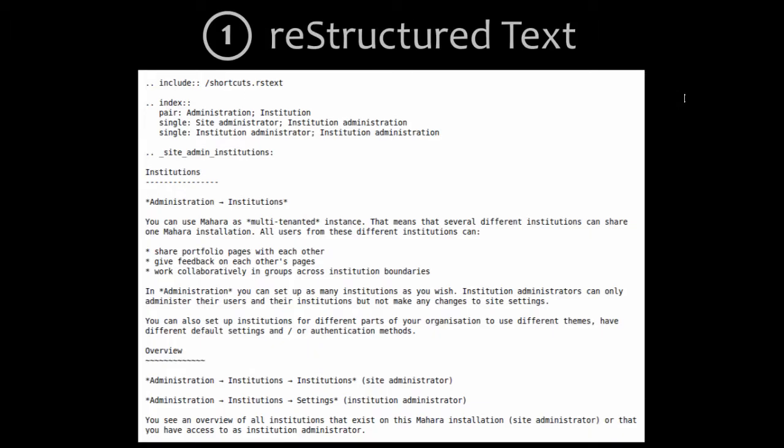And so we are using Sphinx, and Sphinx supports reStructuredText. The important thing to say about Sphinx is that we are not using it for developer documentation. Mahara is written in PHP, so we can't even get any code out of the comments and have Sphinx compile it automatically. I really just use it for the user documentation.